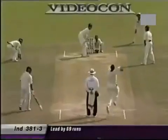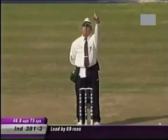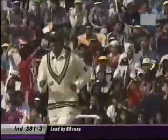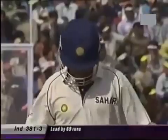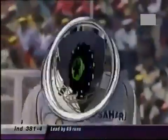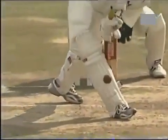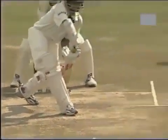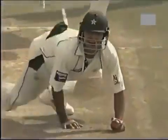Silly point, forward short leg and a slip for Danish Kaneria. That is close. The slow finger of Rudi Koertzen comes up and points skywards, which means Saurav Ganguly has to take that walk towards the pavilion. And Danish Kaneria, who made an impression on Saurav Ganguly with his leg spinners, has finally dismissed the Indian captain. And would you believe it? A catch taken, and a good one. That's the wrong one. Pad, bat, and a very good catch. Salman Butt, the catcher.